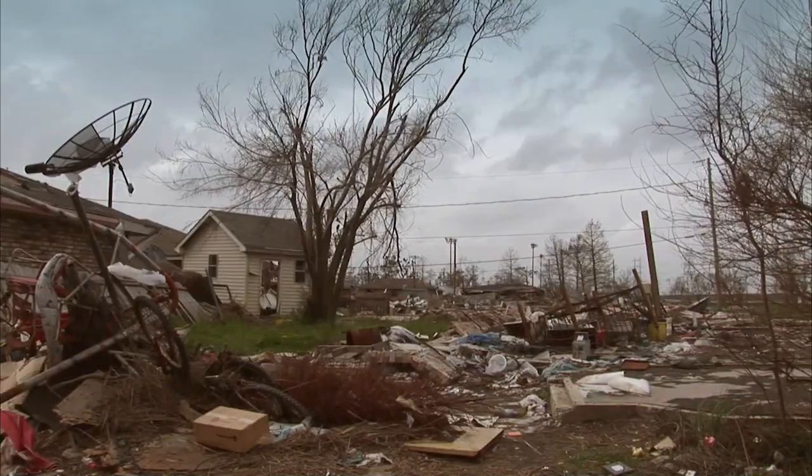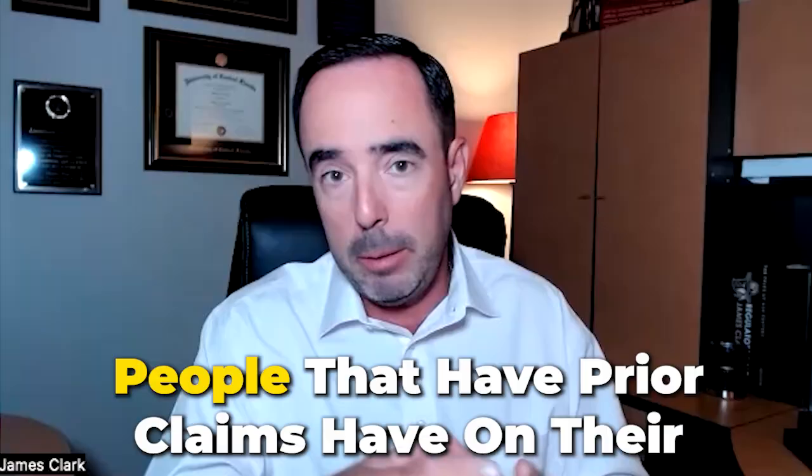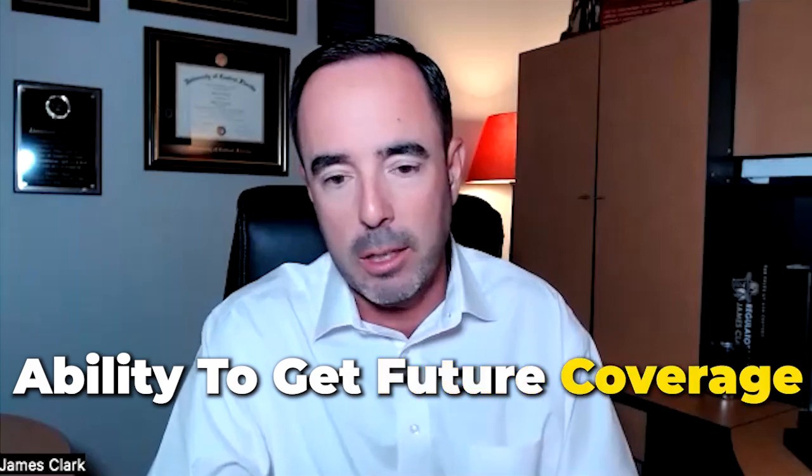claims. One of the big things we're running into now is people that have roofs. There was a lot of storm damage, and people got re-roofed and things like that. What potential impact could people that have prior claims have on their ability to get future coverage? A lot of carriers will do one prior claim.